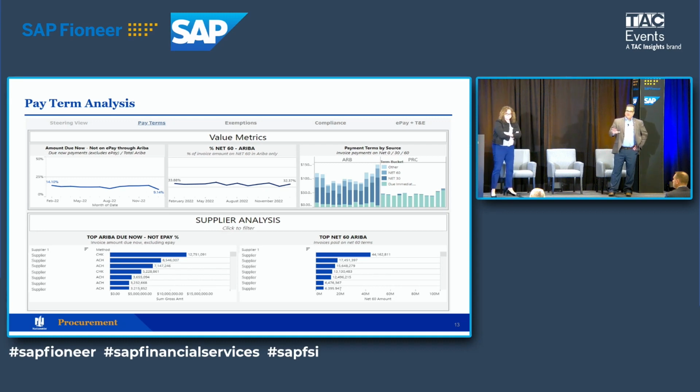So here's another tab on that same deck that we have for metrics and so forth. You'll see we're beginning to look at supplier analysis about payment terms. So right now we're going through an effort on altering payment terms. If you look, it's at the top right. Yes, on your side too, it's at the top right. That's amazing how that works.